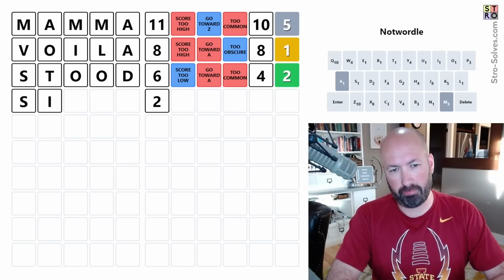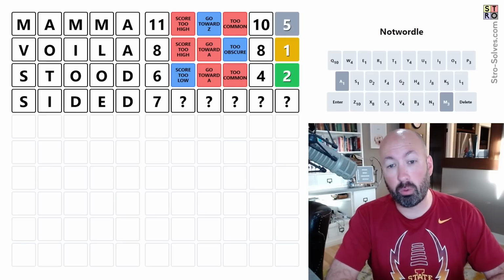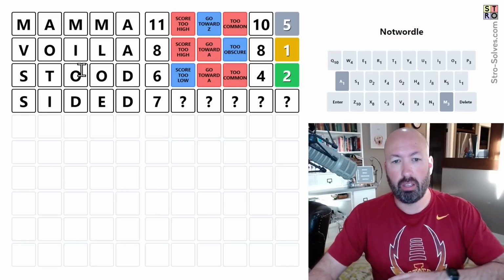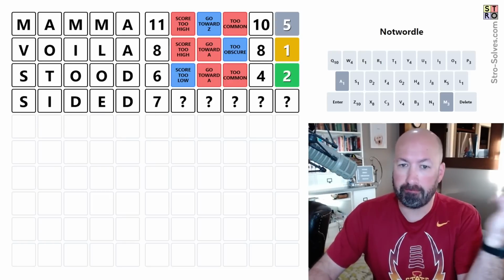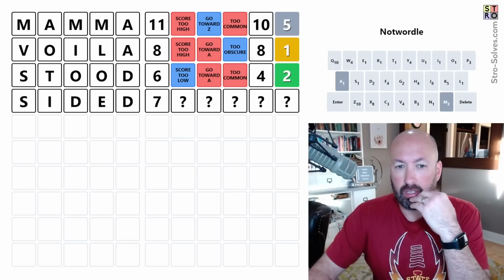That's not a word. Sided? Sided would work. That would give us the yellow I from voila. The S and the D are green from stood. It's 7 points. It's towards A, because I is towards A compared to T. That's not terrible.